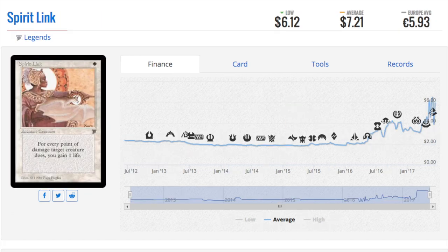All right, moving on, Spirit Link. I did want to mention an unstable graph. As you can see, it is up, down, up, down, up, down, up, down. It is a constant realignment of its prices, and something that I would not rely on too much. The stock on this card is very low, and that explains why the movements are so spiky.